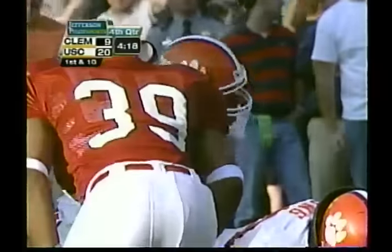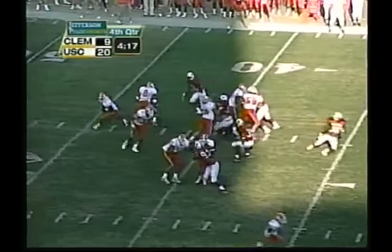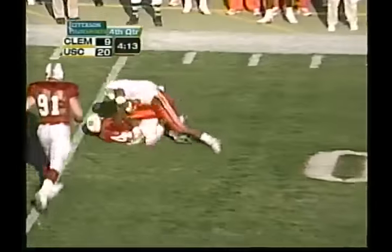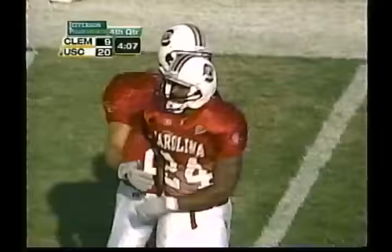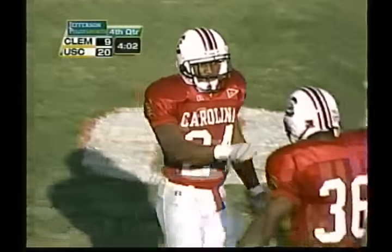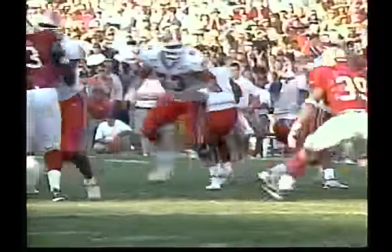From the South Carolina 38-yard line, first down and 10, Clemson. Play action. Swings it out to Zachary. Hit as he caught the football at the 34-yard line. Sheldon Brown didn't lay off the receiver that time. Read the play beautifully. It was a play action to Zachary. He came out of the backfield and got popped. Preseason candidate for the Thorpe Award is Sheldon Brown.